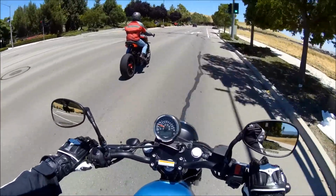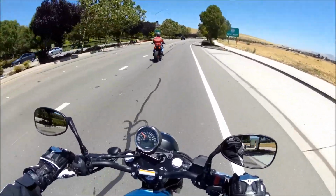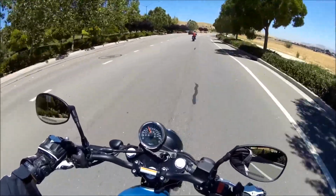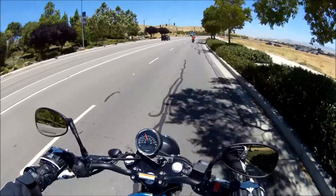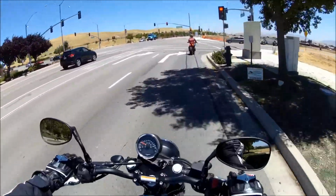Man, that thing just sounds sick, dude. Right? Just totally drowns out the sound of this bike. Yeah, this bike is also very quiet. I don't know if that's your thing. I would want to get a slightly louder exhaust, I would like to have some noise. I tell that to the guy that rides an electric motorcycle, right?